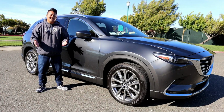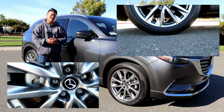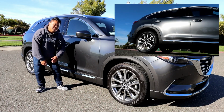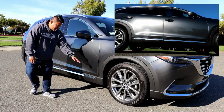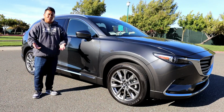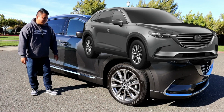Moving on to the side of the CX-9, you get a couple of cool things. You see the 20-inch wheels, which are standard on the Grand Touring and Signature. You get the bright moldings again, which are standard on the Grand Touring and Signature. And that goes again across the entire side of the car on the bottom right there. If you had the Sport or Touring, it would just be the black plastic. You wouldn't see that bright molding right over there.